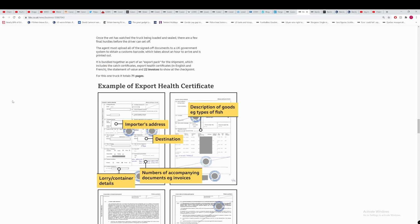The agent must upload all of the signed-off documents to the UK system to obtain a customs barcode, which takes an hour to arrive and is printed out. It is bundled together as part of an export pack for the shipment, which includes the catch certificates, export health certificates in English and in French, and the statement value of 22 invoices to show at the checkpoint.